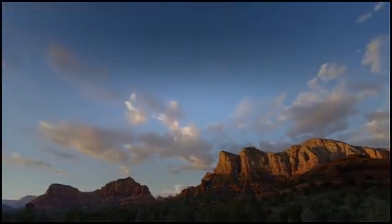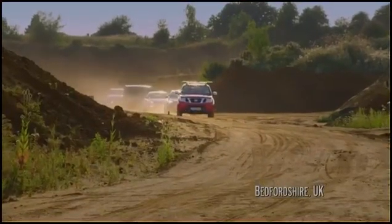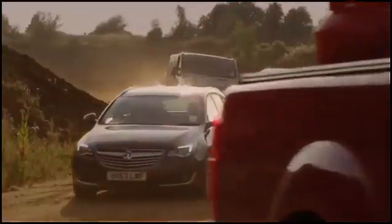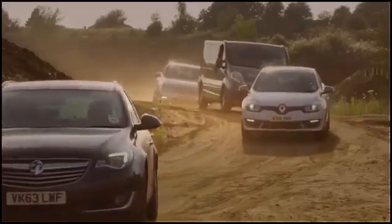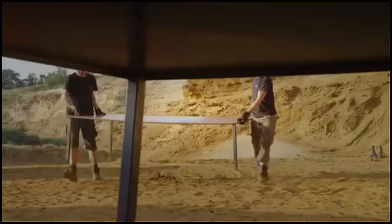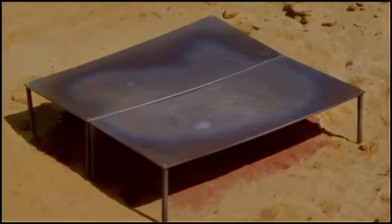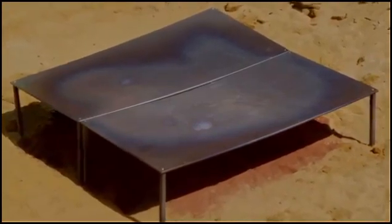But how can you see that effect for yourself? Well, with a quarry, 5 vehicles worth of kit, and 2 specially built metal tables. These tables are going to be our hot ground. Because they're dark in color, they should soak up lots of heat from the hot sun.